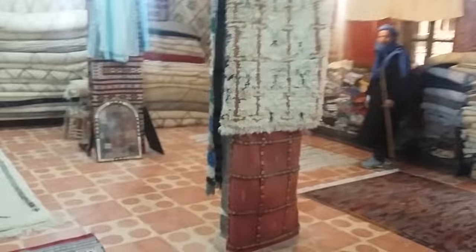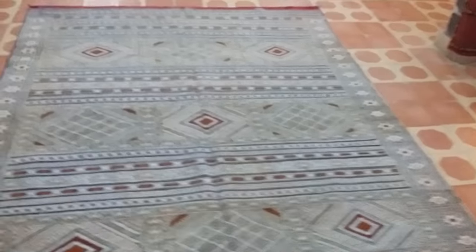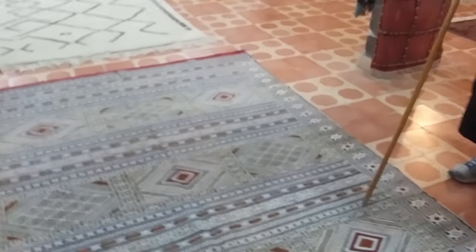So let's have a little look here. And as you can see, this room is absolutely filled with carpets. Fantastic. And there's a few really beautiful carpets on the floor as well. Now this is very similar to a carpet that I used to have, that I got from Mohammed when I first came here. I bought one similar. So this is a kilim, huh? This is a kilim. Right, give us a lowdown on this carpet.